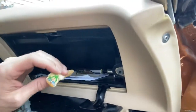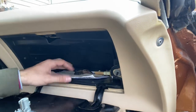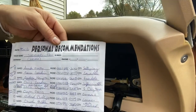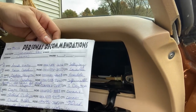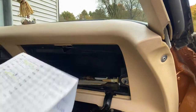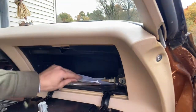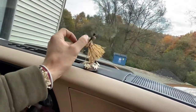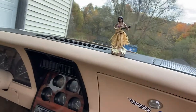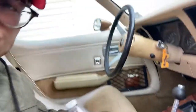And then we've got air fresheners and pieces of paper with words on it. Well, this one's a list of referrals. How cool. Maybe I'll call them up. Oh, wow. All these people are referrals. How cool. You can give them a call. Here's the hula lady. She likes to dance while I drive. And then we've got the cup holder. Pretty cool, huh? Let's take a look in the back.